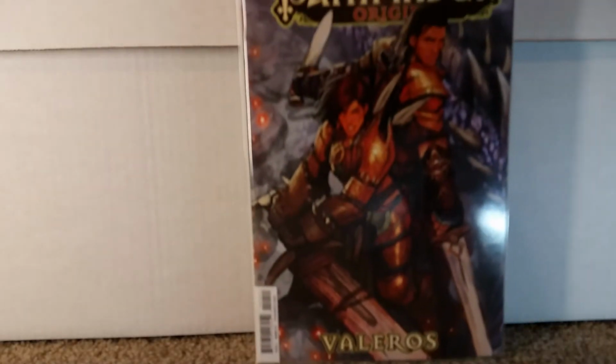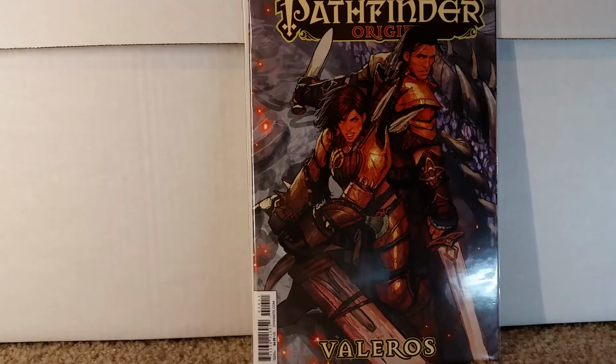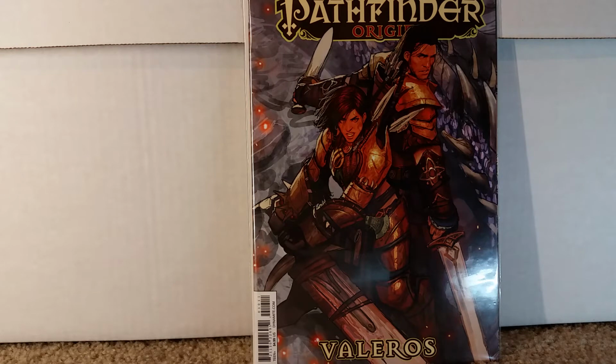Picked this comic up. It's kind of newer. Pathfinder Origins. I really liked it. It's a cool comic. I like Pathfinder as an RPG, so I figured it'd be really cool to grab and read.